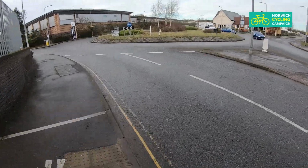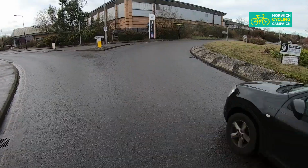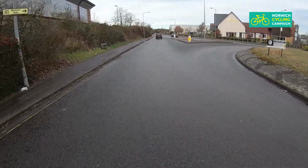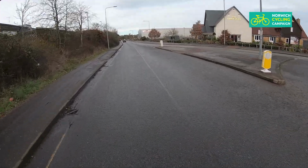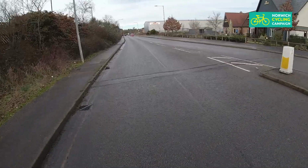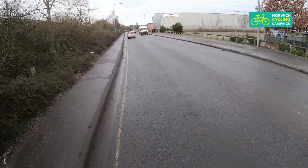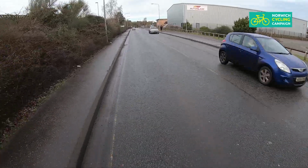No explanation, no indication of where to go, so we get on the road and we go round a roundabout, and then, well, the cycle track is on the other side of the road, I think, but the trouble is here, it's not signposted, so I don't know where to go, so I'll stay on the road. And it looks like a cycle track the other side of the road, but I don't think it is, because it finishes again.